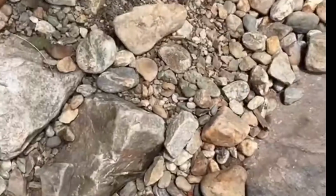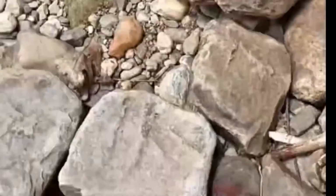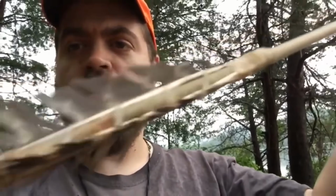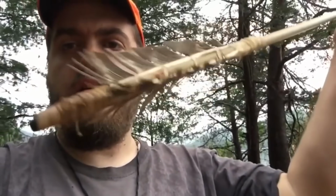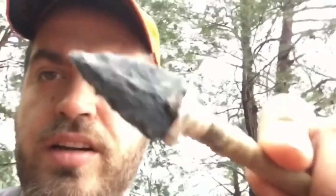Besides this, it's the land of quartzite here. Like all of this, these are all quartzite. If you have a high-powered bow, this will work. This will definitely work. It's on bamboo. Like I said, it's a little wet. It's not going to dry for a while.